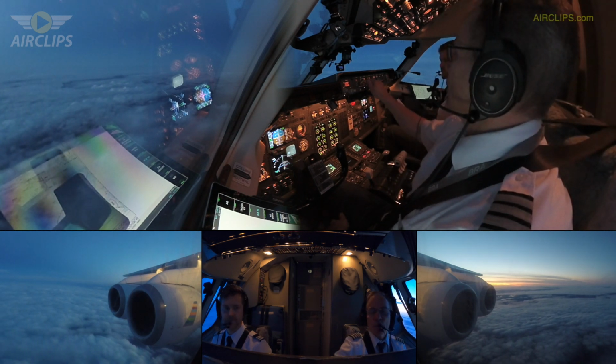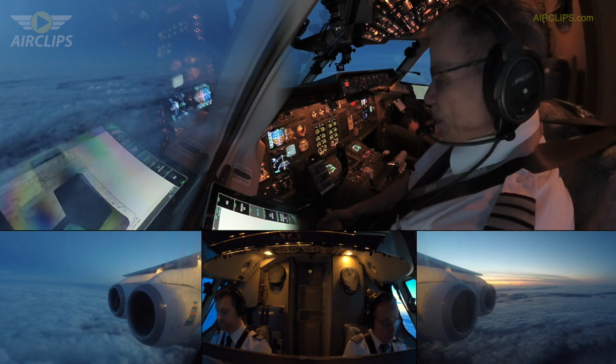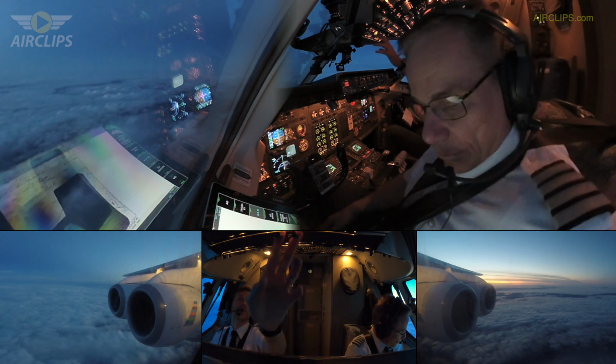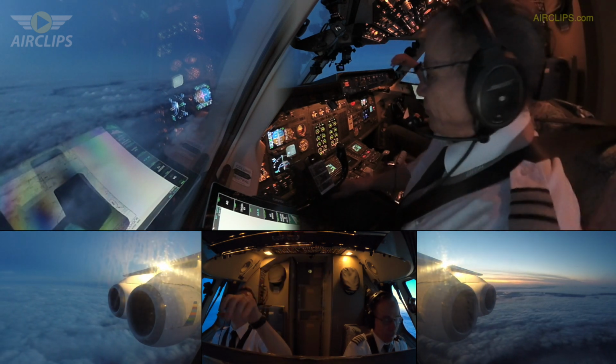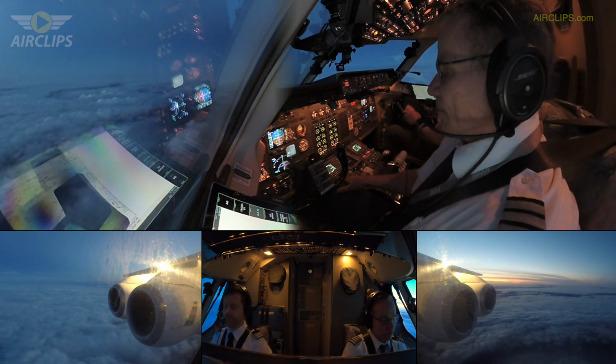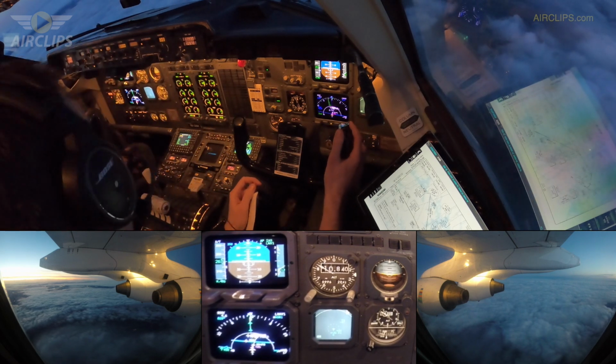I set speed 250 right now. Checked. Let's do the approach checklist, I think. Yeah. Do my items, AC pump, lights, and now it starts, so we put the landing light on, and I tell the cabin 10 minutes to landing. Cabin crew, 10 minutes to landing.